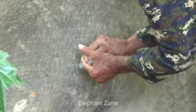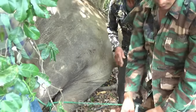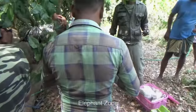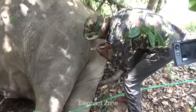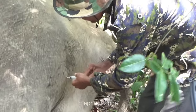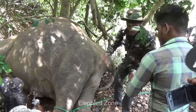Veterinarians and wildlife officers are dependent on each other for interconnected tasks, which make each person responsible for the accomplishment of the same. That is exactly what we see here. While some officers clear the surroundings, some others assist the vets to clean the wounds, some prepare the medicines, and some are keeping an eye on the behavior of the animal.